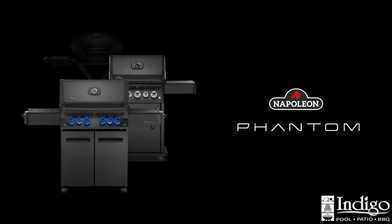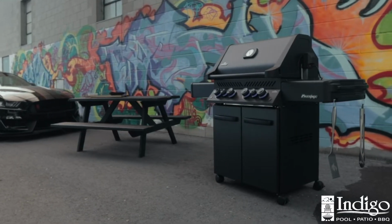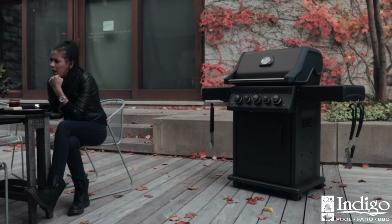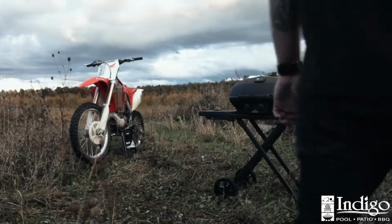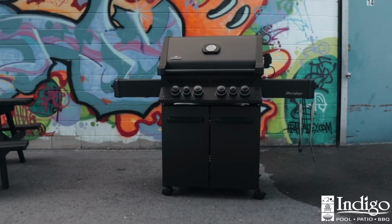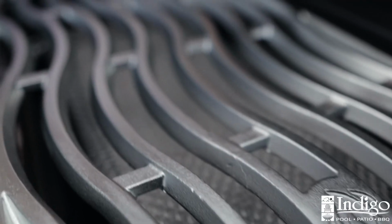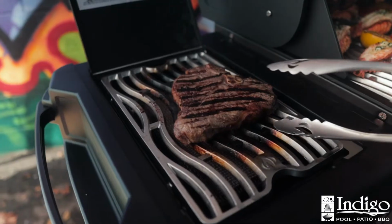Discover Napoleon's dark side with the Phantom series of grills, which includes the Prestige 500, Rogue SE425, and TravelQ 285 portable grill with scissor cart, all veiled in a luxurious matte black finish with upgraded features. Stand out from the crowd and entertain in style with the Phantom series.